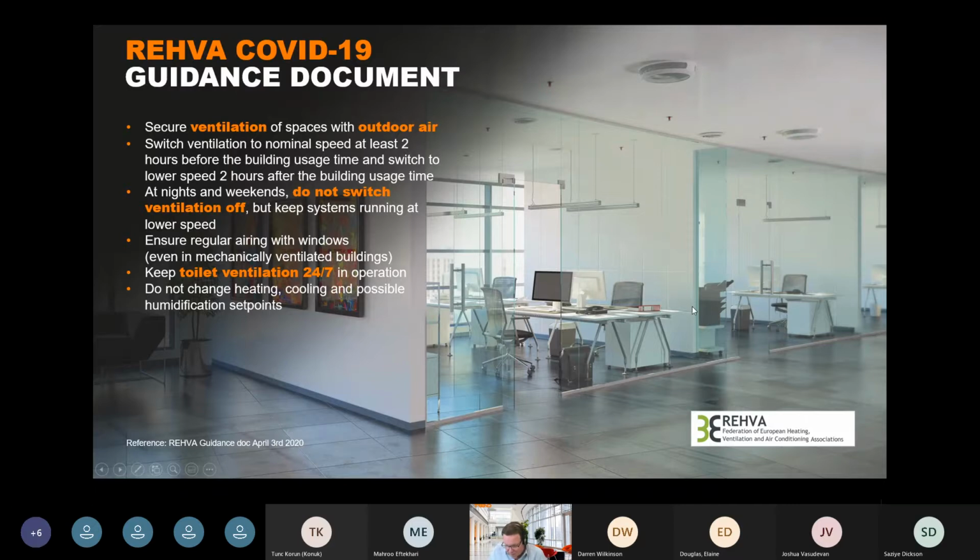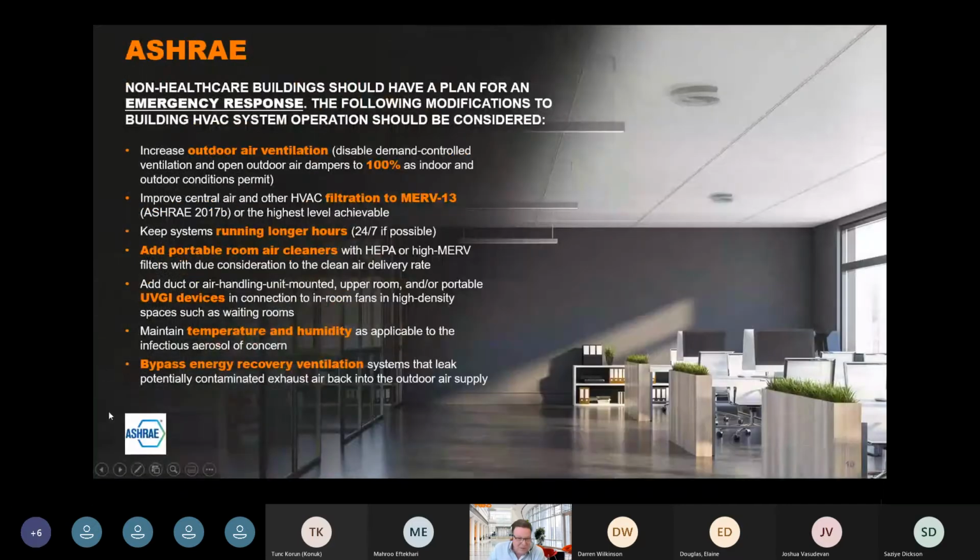But basically, this came from Europe. ASHRAE, yourselves, you guys on the call, we work very, very closely in the States with ASHRAE. ASHRAE emphasised exactly the same point. We need outdoor air ventilation. We need to remove or get rid of recirculated air as much as possible. They then start talking about introducing greater filtration, a MERV 13 or above, run the plant for longer, introduce portable air cleaning devices and UVGI devices. The temperature and humidity we've found to be okay, so we're quite happy with the temperature and humidity set points. Again, I'll explain a little bit more about that later on.